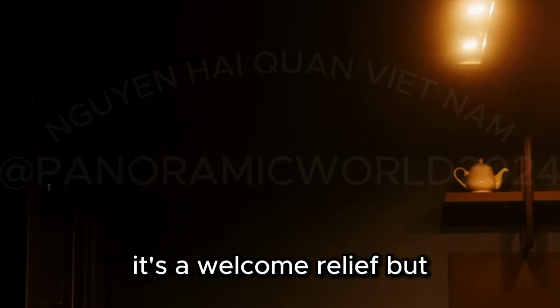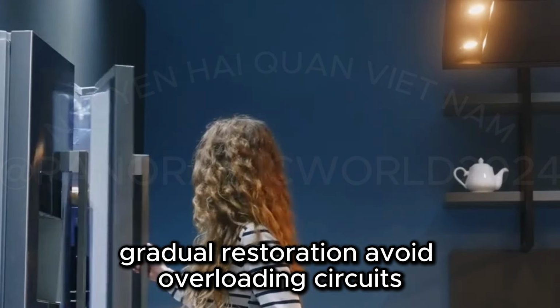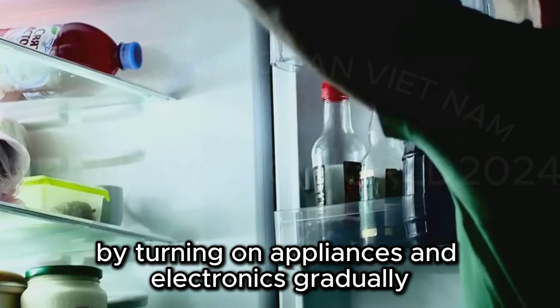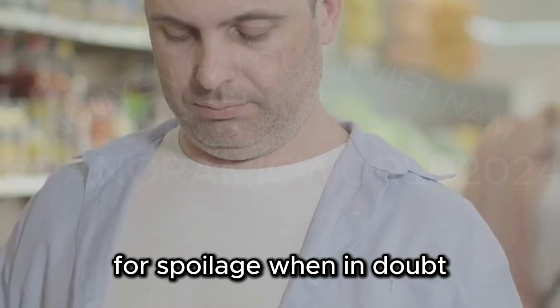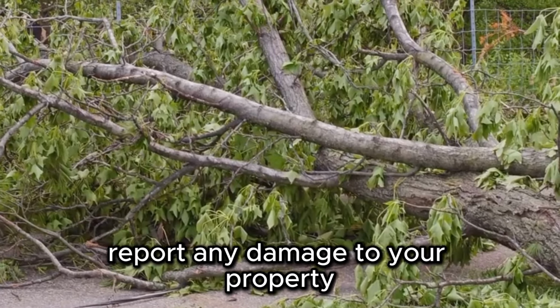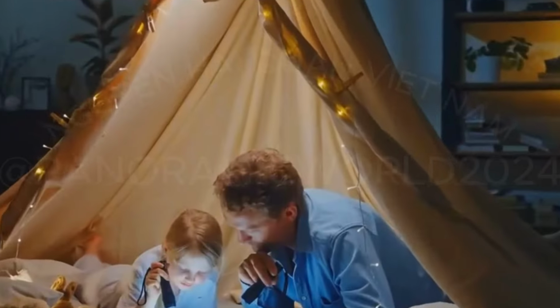Section 9. The aftermath: returning to a powered-up world. When the power comes back on, it's a welcome relief. But there are still some important things to keep in mind. Gradual restoration: avoid overloading circuits by turning on appliances and electronics gradually. Food safety check: inspect food in your refrigerator and freezer for spoilage. When in doubt, throw it out. Report damages: report any damage to your property or downed power lines to your utility company and insurance provider.